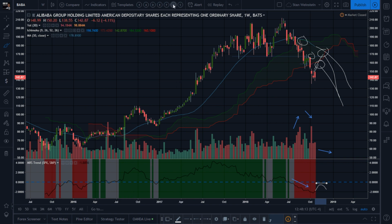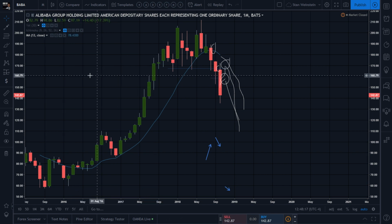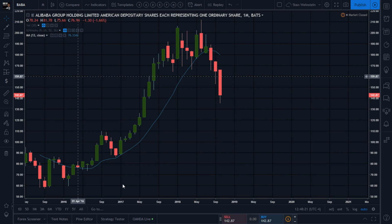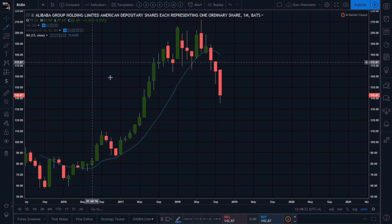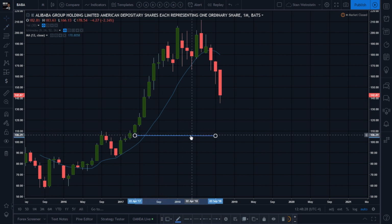As we saw on the monthly. I'm going to head back to the monthly. Oh, man. All these lines. Patrick, there's too many scribbles. Right here. This is my next line of support right here. The 101, 106 level about. Yeah, 106, 107.